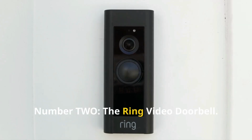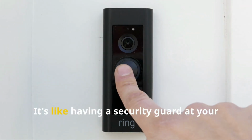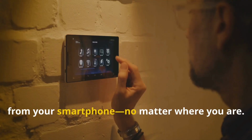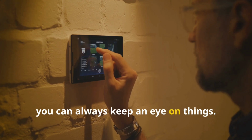Number 2. The Ring Video Doorbell. If you want to up your home security game, this is a must-have. It's like having a security guard at your front door 24/7. It lets you see, hear, and speak to anyone at your front door from your smartphone, no matter where you are. Whether you're at work or on vacation, you can always keep an eye on things.